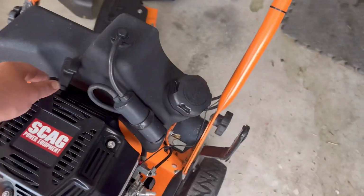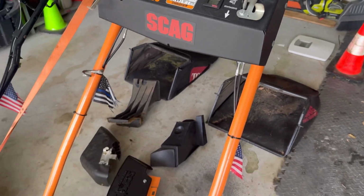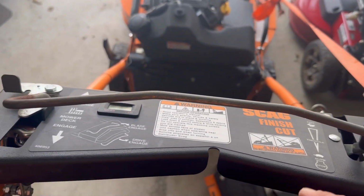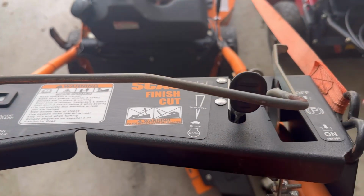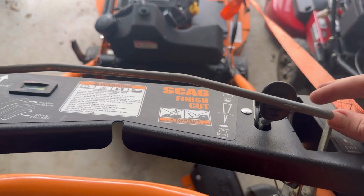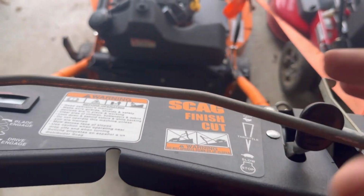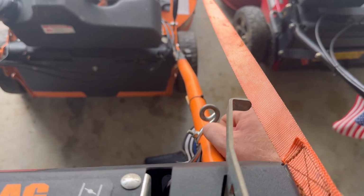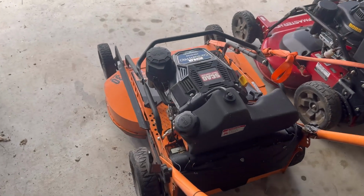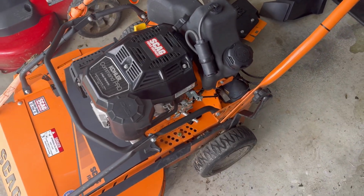Now this pull string is supposed to be up here in this holder, so that way you can operate everything at the dashboard, which is something I truly like about the Scag. This is probably where the Scag wins in all categories. Engaging the blades, throttling up, choking. Here's your emergency brake and transmission down here. All of it's really nice. And then, once that pull string is in the holder, you can just pull from right here. Boom, you're on and kicking. You never have to step around to the front towards the engine to start it. So that's one department that the Scag really wins in.